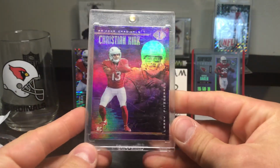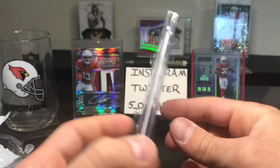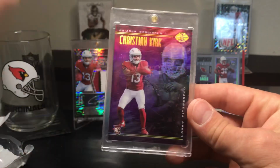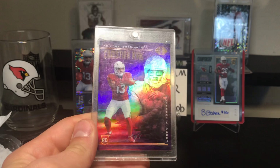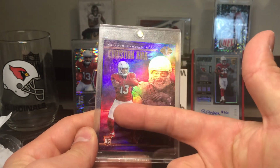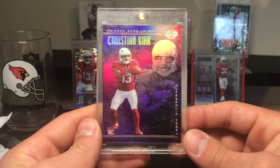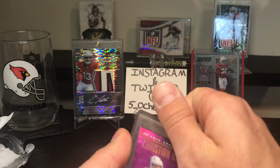Now I have the 101. This is out of 2018 Illusions. That's a Christian Kirk with Larry Fitzgerald in the background there. The 101 popped up and I put a bid in for it, and here it is. This is one of my favorite cards. It's just kind of cool. It's got hopefully the new and the old there. So we'll see what happens with Kirk. I've got high expectations for him.